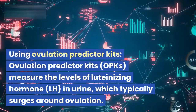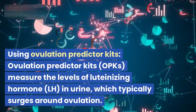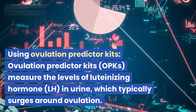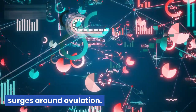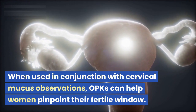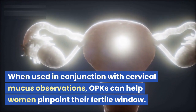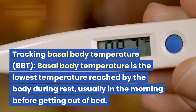Using ovulation predictor kits. Ovulation predictor kits, OPKs, measure the levels of luteinizing hormone, LH, in urine, which typically surges around ovulation. When used in conjunction with cervical mucus observations, OPKs can help women pinpoint their fertile window.